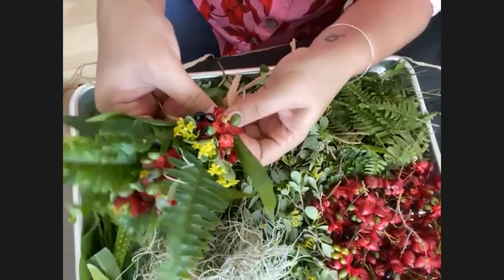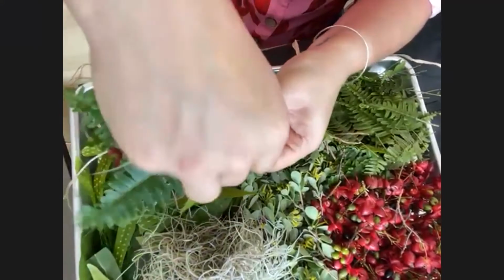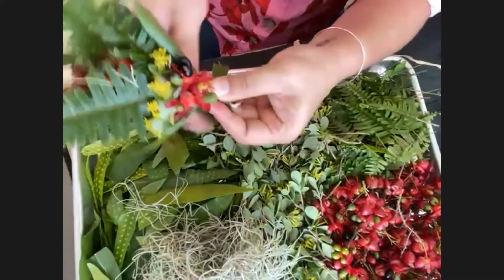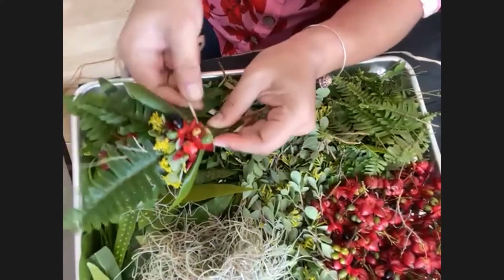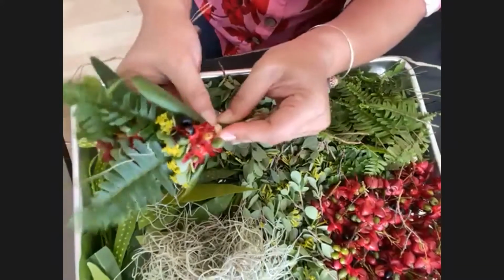Okay, so I'm going to continue going with that same wrapping pattern from the back to the front to the back again. Cinch tight, then a double wrap from the back to the front to the back again, cinch tighter.